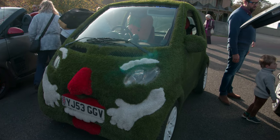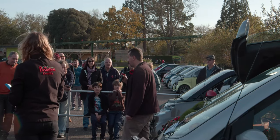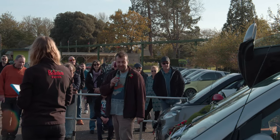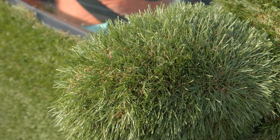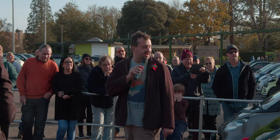I rescued this from a field in Wales just about a year ago now. It was in a horrible, horrible state. It is an ex-Easy Grass car, which a lot of people may have seen driving around. It was horrible before that. And I stuck some new grass on.